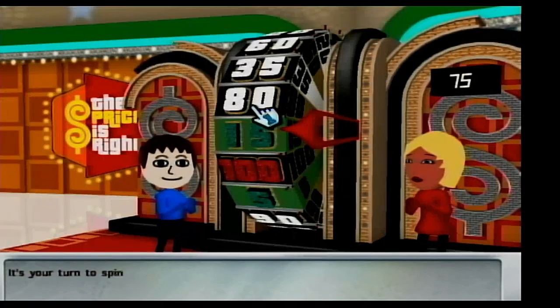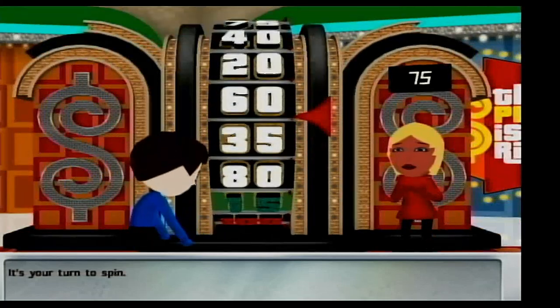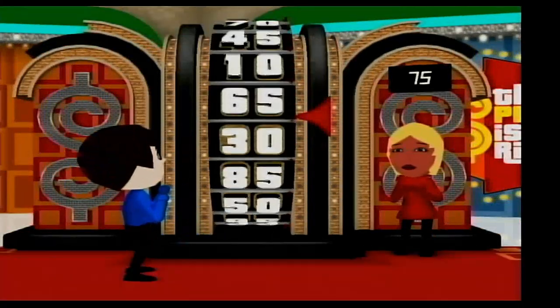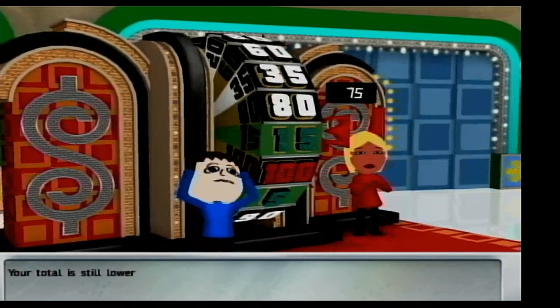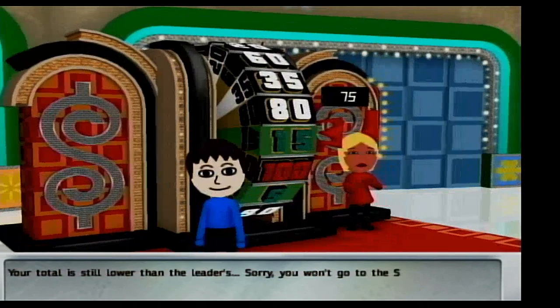It's your turn to spin. $15. Your total is still lower than the leader. Sorry, you won't go to the showcase.